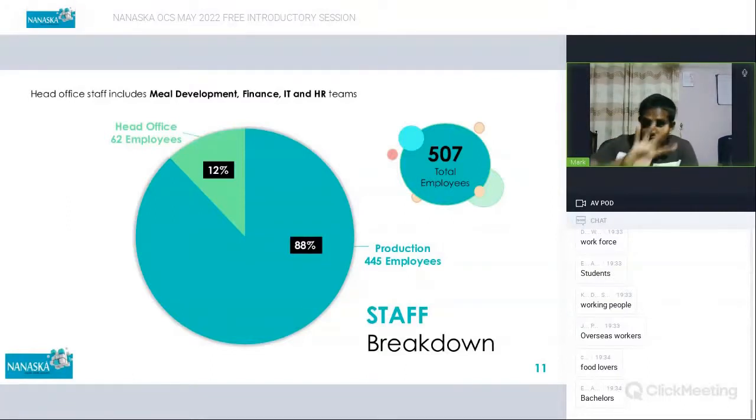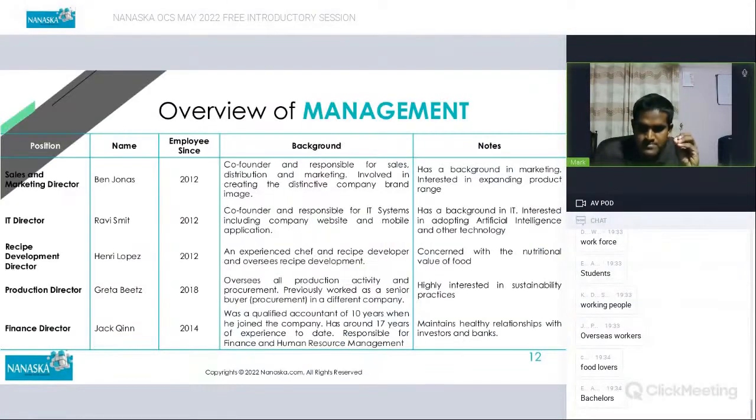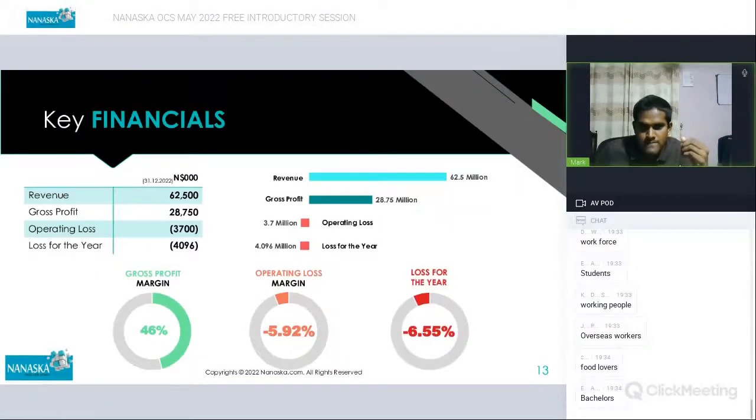Then the breakdown of the staff of 507, 88% is in production, our production employees who are in the meal kit preparing facilities. Only 62 people we have at head office. Could be in marketing, sales, finance, HR, IT. That breakdown is 62 employees, right? So this is the staff breakdown. Then you can see the management, their experience and how long they have been.